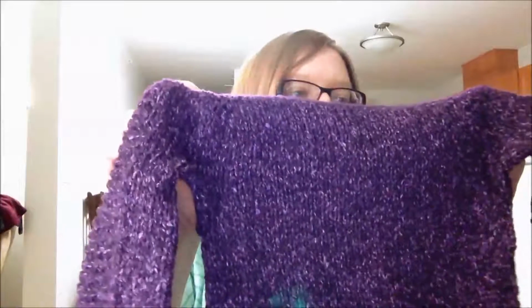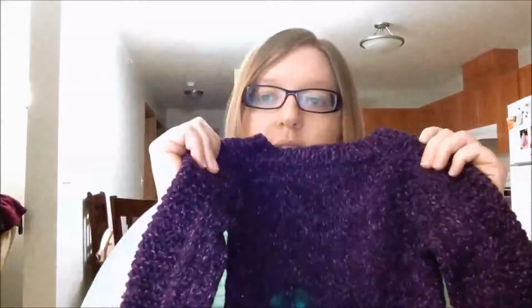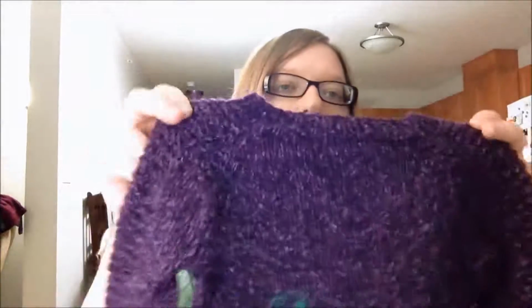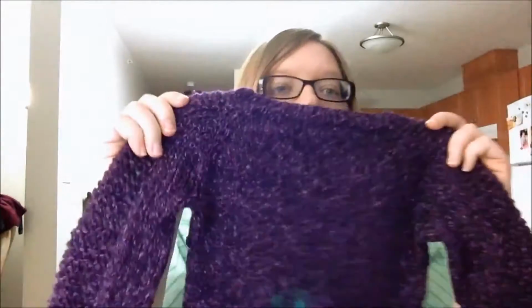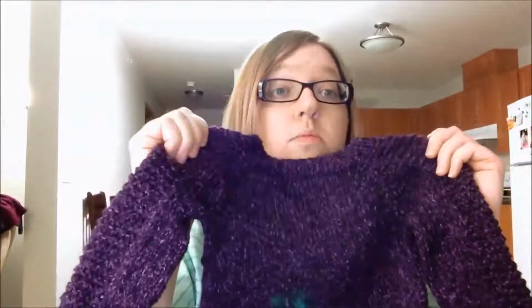I guess that's not the greatest for a baby thing, but I had 4 skeins of this and I used 2.7 for the 1 to 2 year size. I was expecting to use more. The pattern says you need 460 yards, or 360 yards, something like that. I only used 280, but my gauge is right and it's the right size, so I don't know.